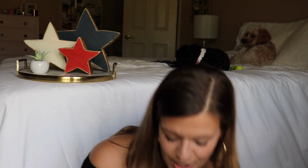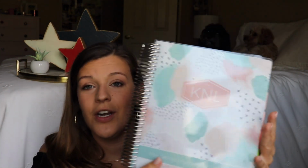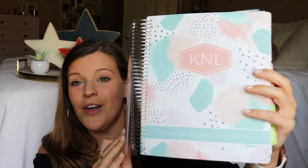The number one thing I have, which I showed in my nursing school supply haul that I can link down below, is a planner. This is a Plum Paper planner. It has options online for you to make it however you want. I can divide my days however I want. I picked the color scheme, the layout, the month and week layout, everything. But on top of planners, make it fun.